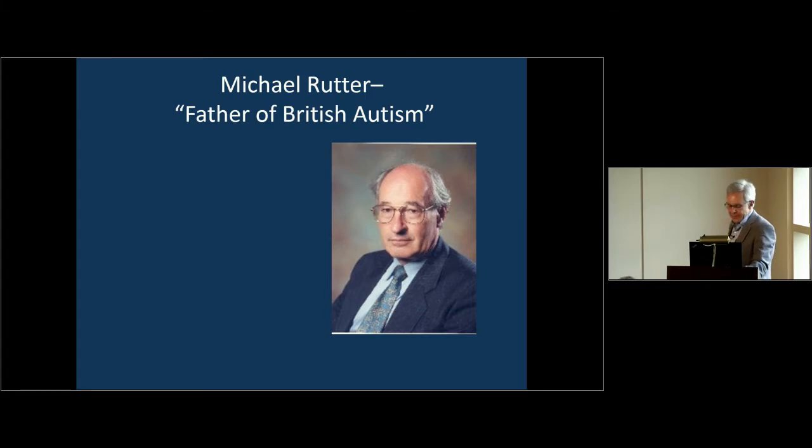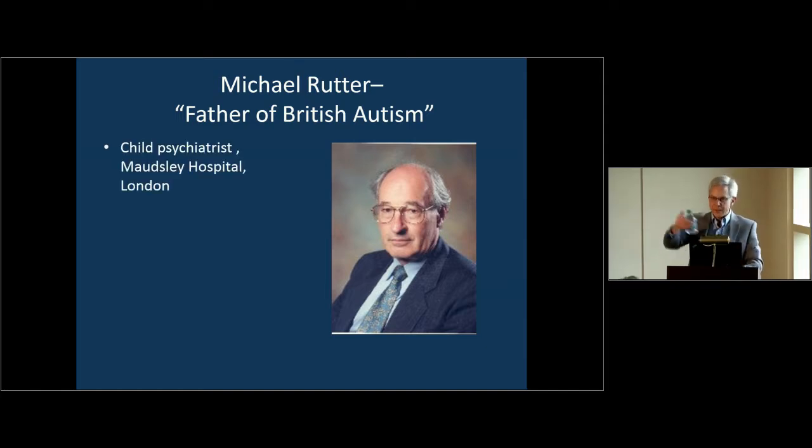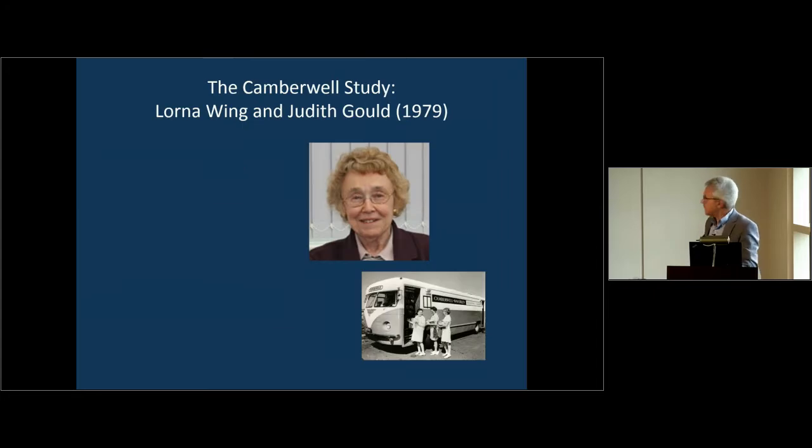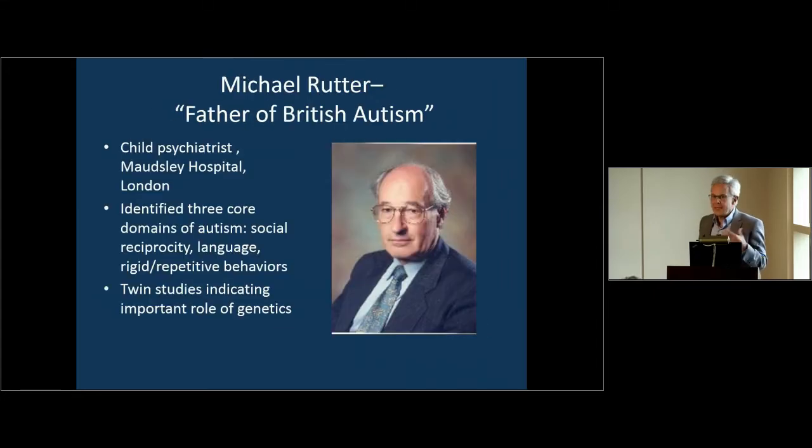This is the single most important figure for Autism 3.0, Michael Rutter. And he is to Britain what Kanner is to the United States. A child psychiatrist in London, and he has a little different way of putting together autism. So there are 3 core domains: social reciprocity deficits, language abnormalities, and rigid repetitive behaviors. He emphasizes the language much more.